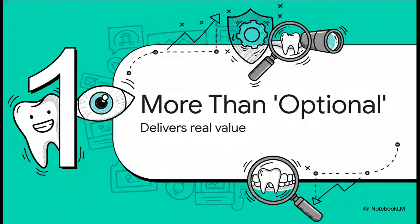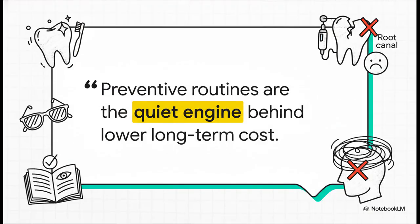All right, first things first, let's really challenge that whole optional way of thinking. You see, the real value here often comes from a place we don't expect. It's not always about fixing big, expensive problems. It's about making sure they never happen in the first place. I love this line from the source material. It nails it. Think about it, right? A simple routine cleaning is always going to be cheaper than a root canal. An eye exam that catches something early, that saves you from headaches and much bigger issues down the line. That's the whole philosophy right there.